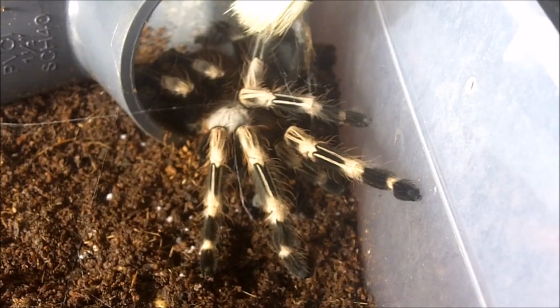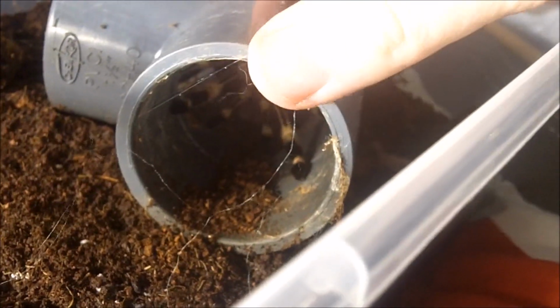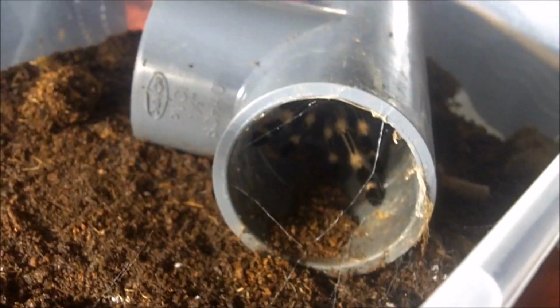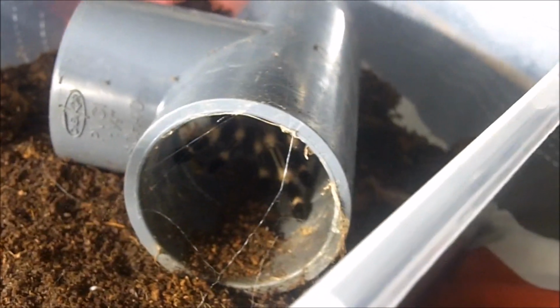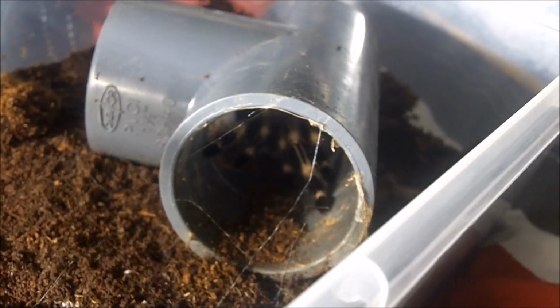So I'm just going to, yeah, she's nervous, but you can see that she's very colorful. She actually molted likely 3 weeks ago. So she's pretty fresh and a superb eater. I got this one from Tarantula Chani, doing extremely well. And the size of these guys are around 6 to 7 inches.